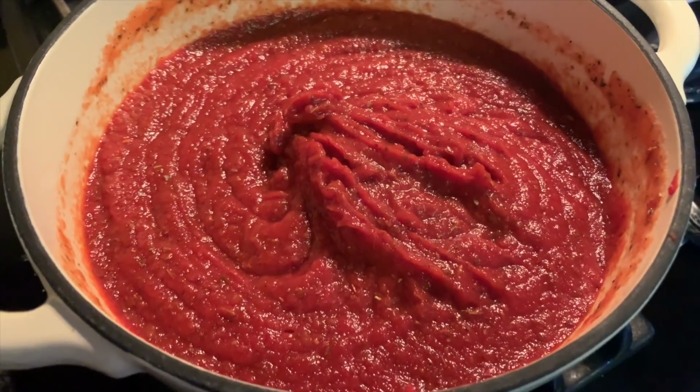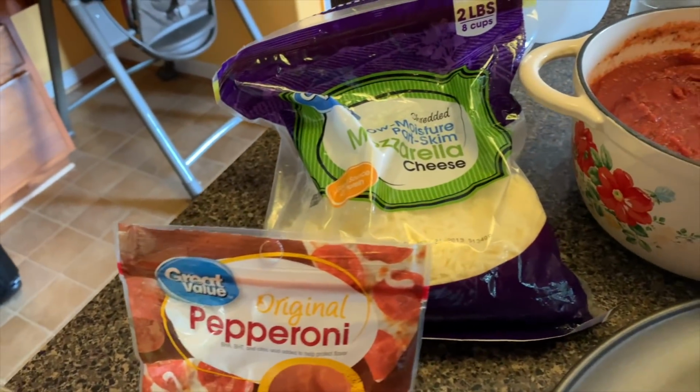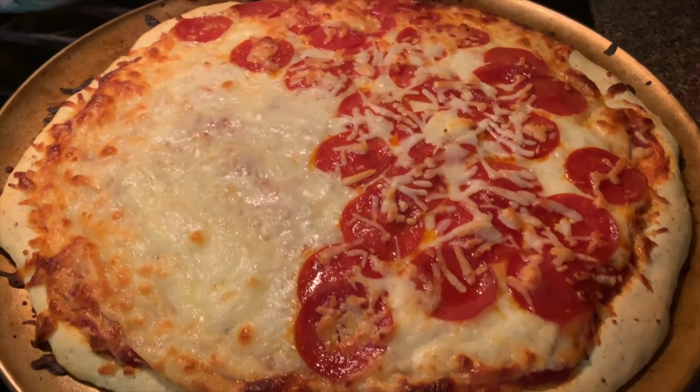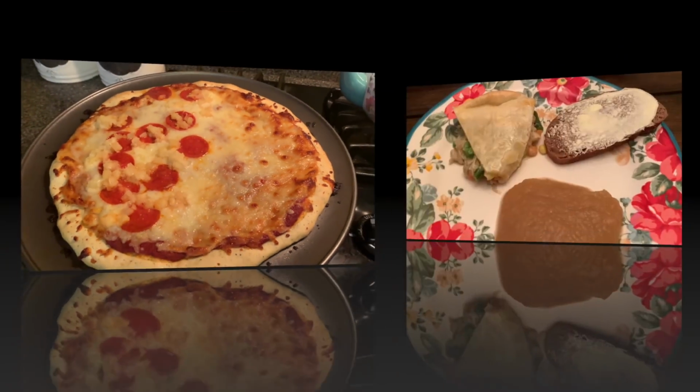I tripled it and put some in the fridge, as I said, but what I kept out was enough for 2 pizzas. There was a glimpse at our pasta sauce, and then I used this can of crushed pineapple, pepperoni, mozzarella cheese, of course the pizza sauce I just made, and the pizza dough, and we made 1/2 cheese and pepperoni, 1/2 cheese, pepperoni, and pineapple.